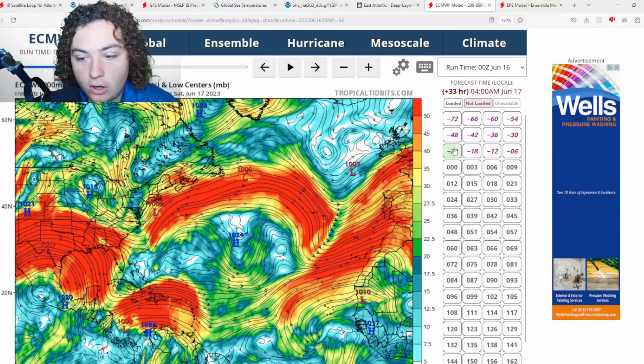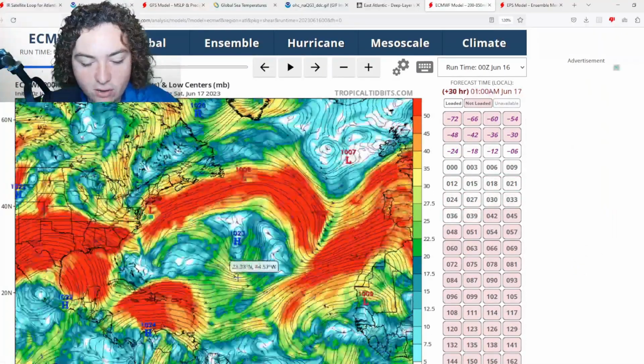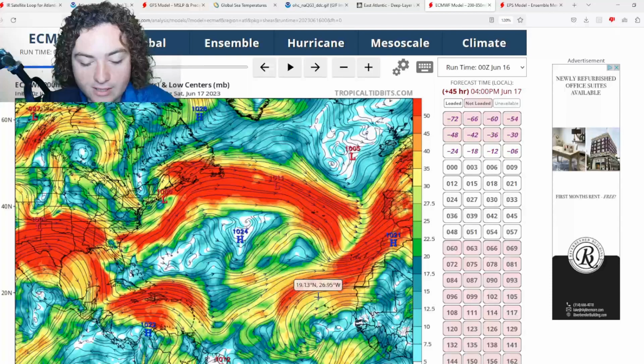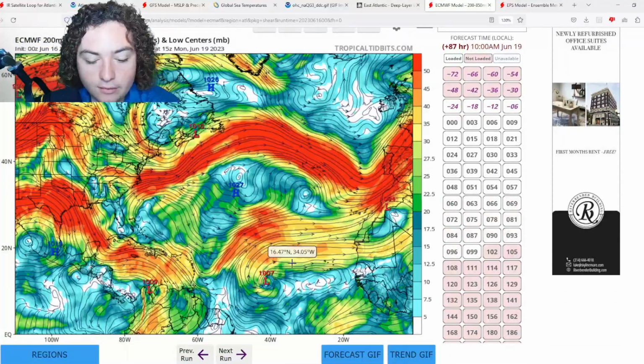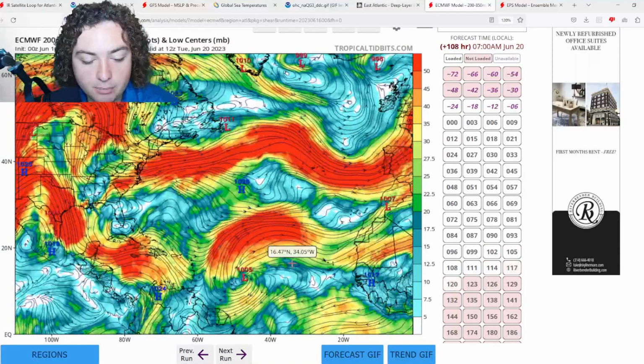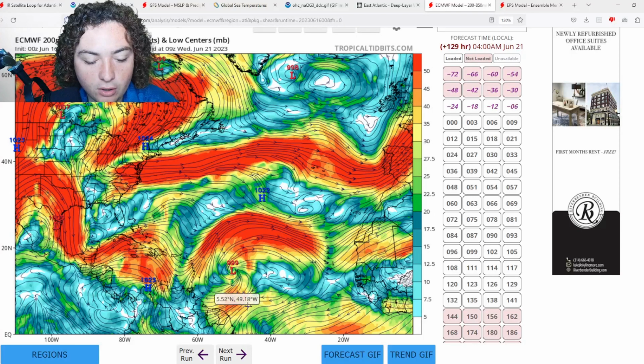We're going to show you the shear according to what the European is showing. The shear does start to weaken considerably across the MDR as this thing is starting to organize and develop right here. And then as time goes on, as it reaches those pockets of more ocean heat content, this does start to develop. Although this does look like shear right here, this is more of the circulation as well as the outflow going on, at least to the south of it.